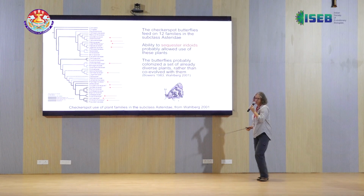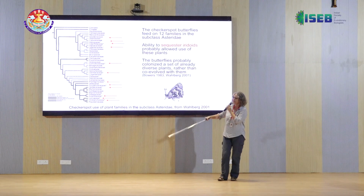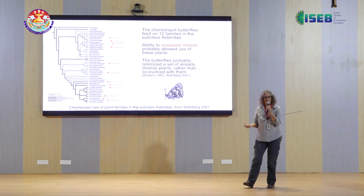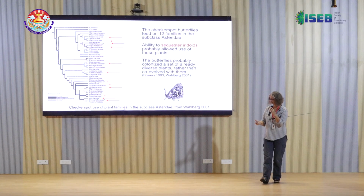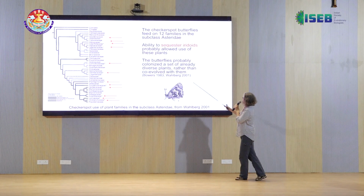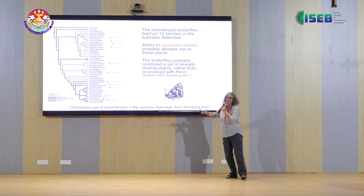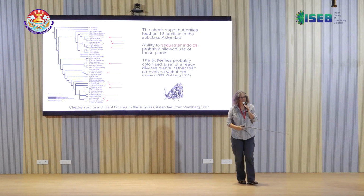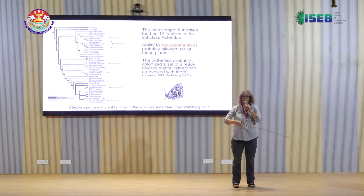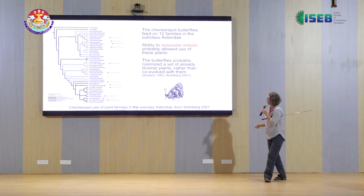And if you look at these checkerspot butterflies, they feed primarily on plants that are in the iridoid glycoside families, and within those families, they only focus on the iridoid glycoside producing plants. And back in the 80s and again in the 2000s, it was concluded that the plants had diversified, and then after that, the butterflies had colonized them, and then they had diversified. And so the diversity in this sense is driven by the pre-existing plant diversity. So this is already known.